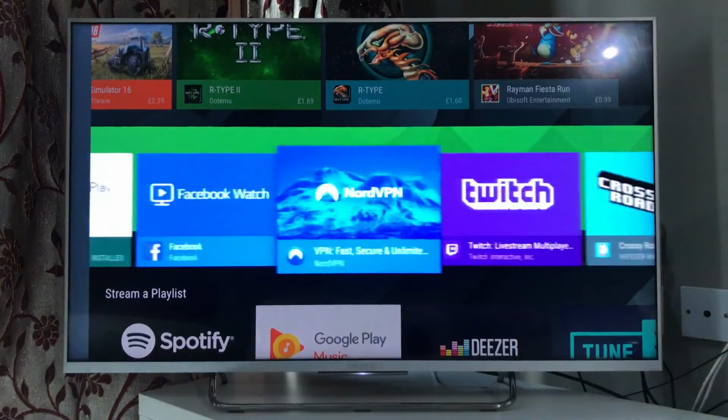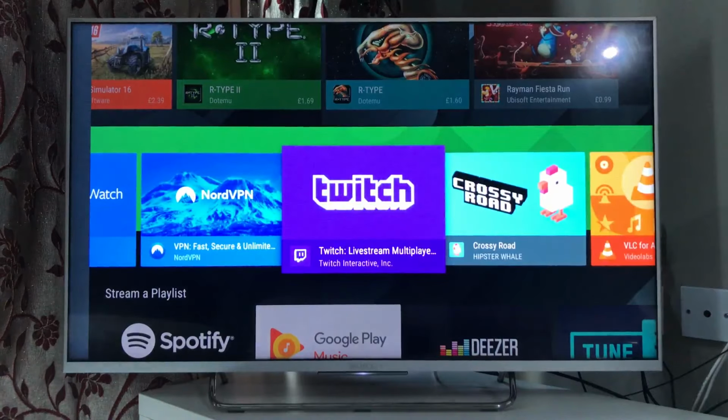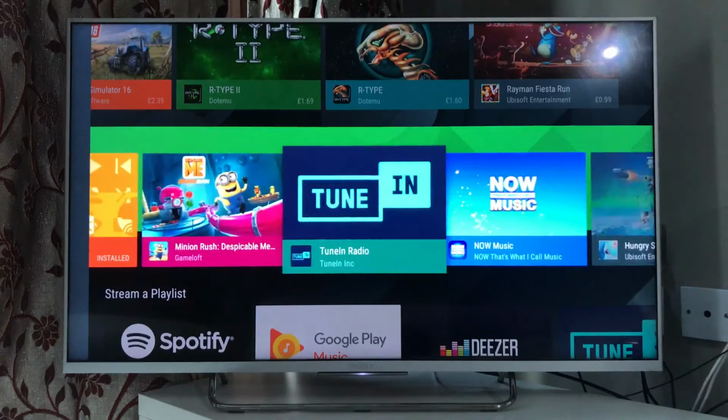So Facebook watch, so you can watch Facebook videos on your television. You can log in with your Facebook ID, and it will all be very handy. As you see it on your mobile, it will show videos as on television. VLC player, similar to what VLC player does on your smart device or on your laptop. You can plug in USB drives or maybe sync it with your laptop and play videos which are in a shared folder on your laptop through VLC player.